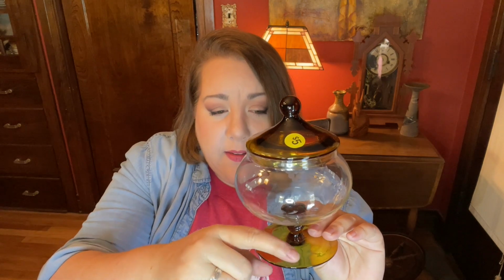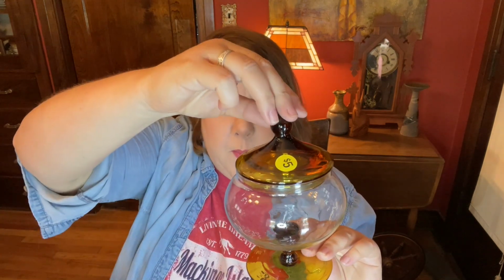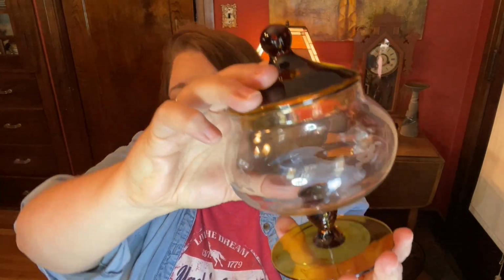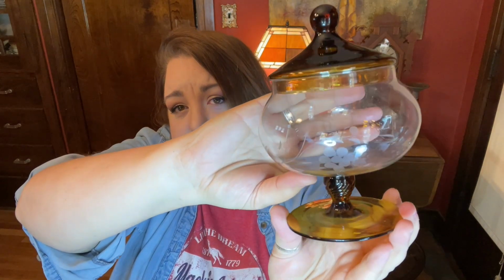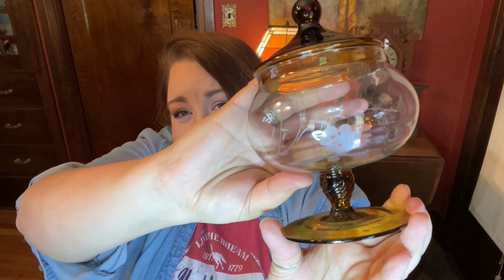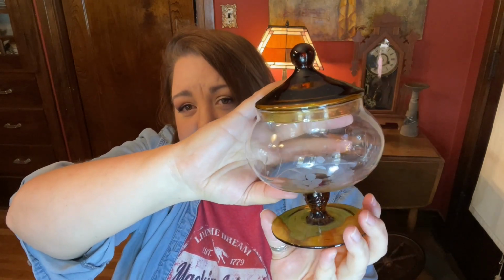It's very cool. Another piece of glass that I found was this adorable Empoli Apothecary glass jar. It has this amber foot and this matching amber lid. How great is that? It's actually etched with grapes. You see them right there? There's a set of them on each side, and they're really adorable. It gives it just a nice little quality.